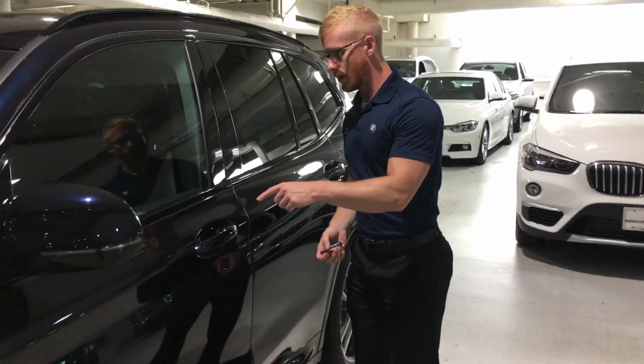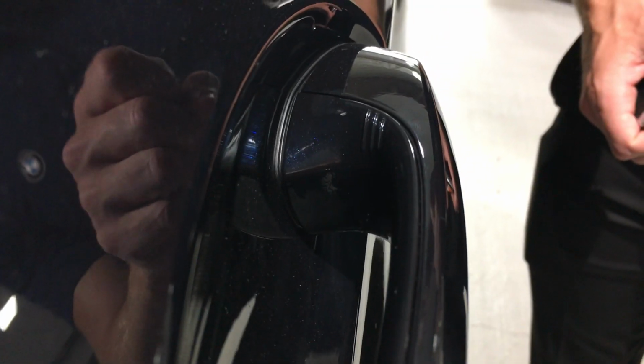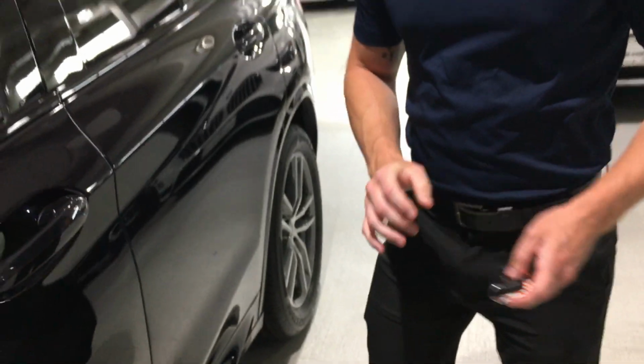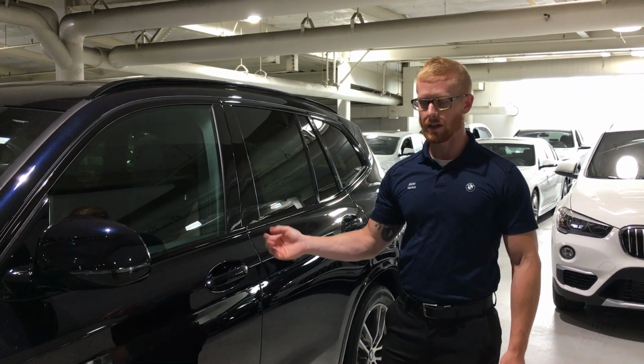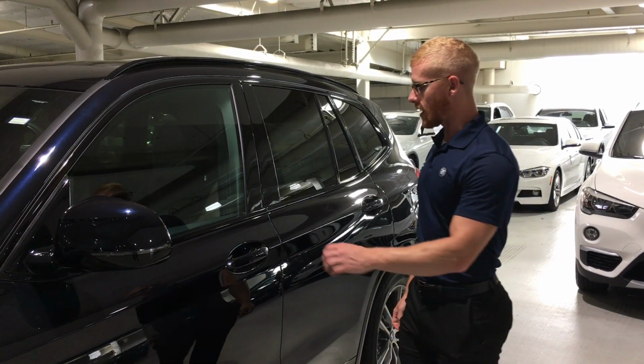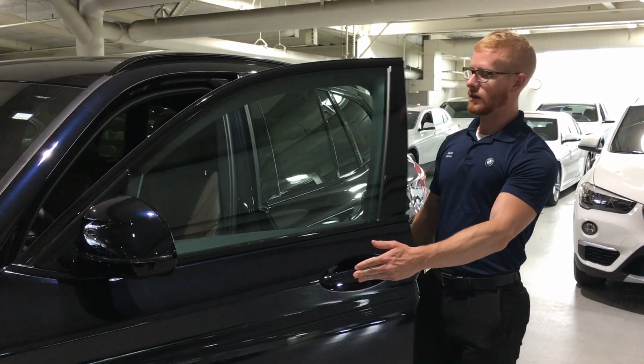So if you want to look over here, you'll see these three little lines on the inner portion of the door handle. To lock it, the key can be in the pocket. I'll apply one finger on those lines. The vehicle is now locked, and if I'm going to approach the vehicle and hop inside, I put my hand in the handle away from those lines and hop inside.